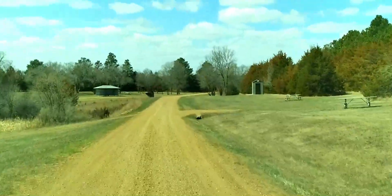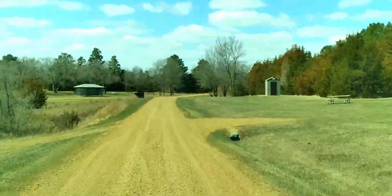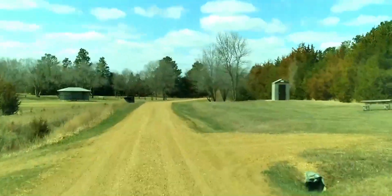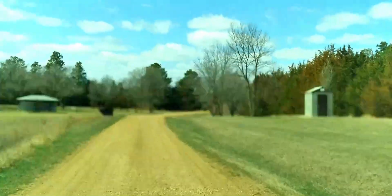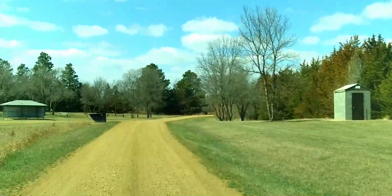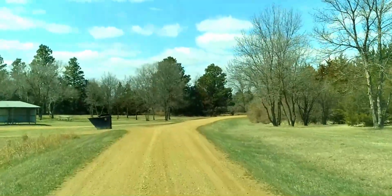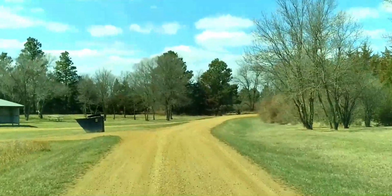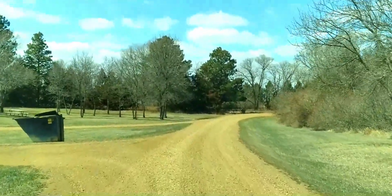Here on Sunday, we got a bunch of picnic tables. One full, it looks like. One covered pavilion. Okay, this is what we're gonna be. You got dumpsters, dump your trash. That'll work.